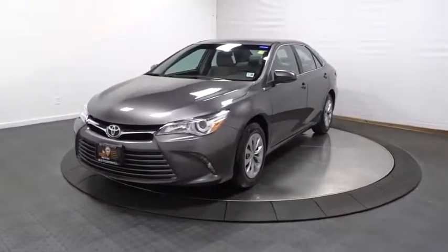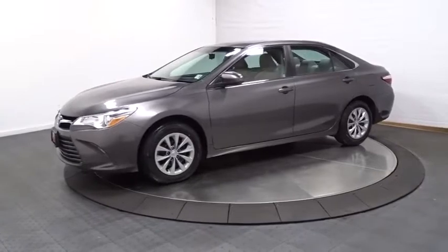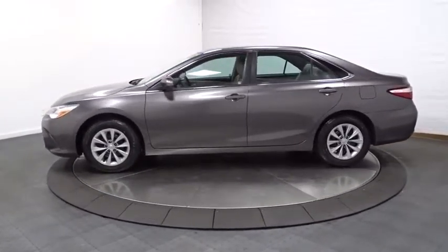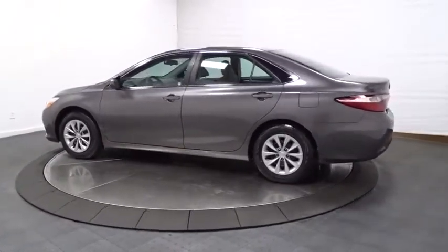The 2015 Toyota Camry. Toyota Camry is an affordable mid-size car. Reliable and great comfortable commuter car. This vehicle has less than 40,000 miles. Here are some of this vehicle's great options.